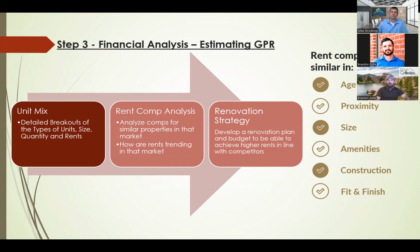A lot of times you might see in a broker's OM or otherwise an average. There may be a few different unit types: 1 bedrooms, 2 bedrooms, 3 bedrooms, and they may just average those over a square foot basis and then say you can get X dollars per square foot and do it that way. But averages can be very dangerous. So you want to make sure that we're looking at it detailed and know what those breakouts are, so that we can really get an accurate representation of the rent.